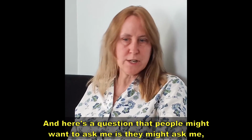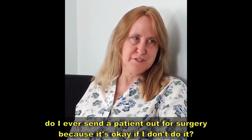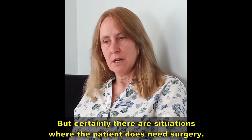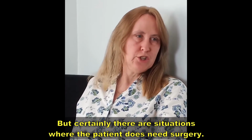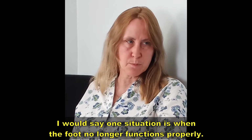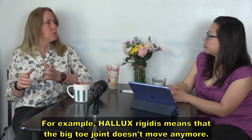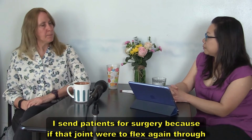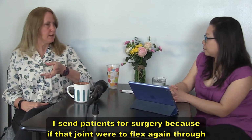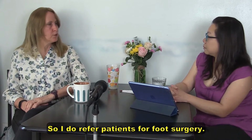And here's a question that people might want to ask me: do I ever send a patient out for surgery? Because it's okay if I don't do it. But certainly there are situations where the patient does need surgery. I would say one situation is when the foot no longer functions properly. For example, hallux rigidus means that the big toe joint doesn't move anymore. I send patients for surgery because if that joint were to flex again through surgery, I can do a better job with the orthotics. So I do refer patients for foot surgery.